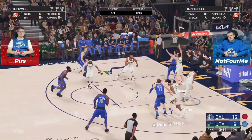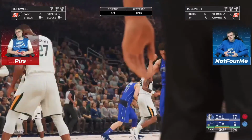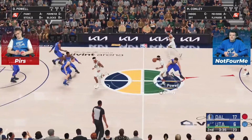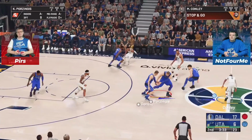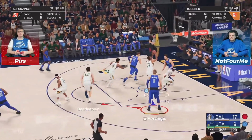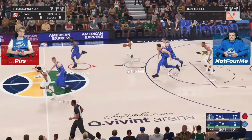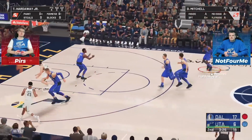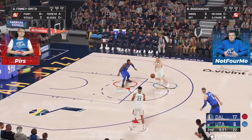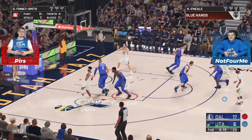Doncic passes to Powell. It's good. Powell's got the lead up to 11 now for Dallas. And they're forcing the ball inside, and it's working like a charm. Powell with the steal. Inside. Deflects the pass. It's stolen by Gobert. To the paint. Ball stolen. Knocked loose. And stolen by Bogdanovich.